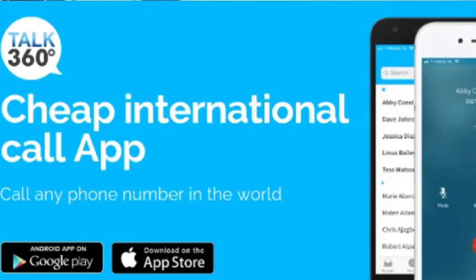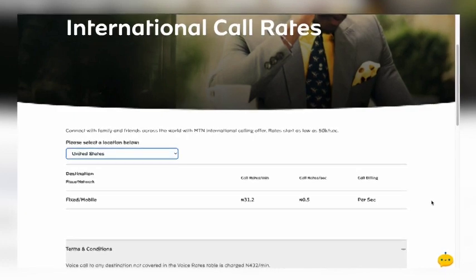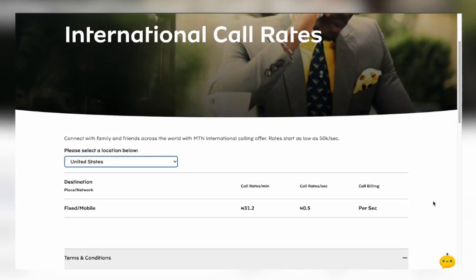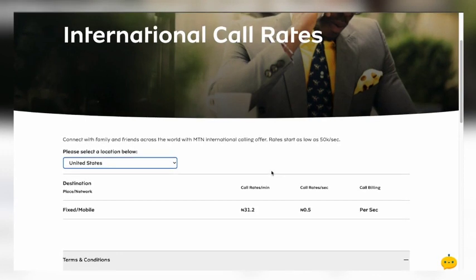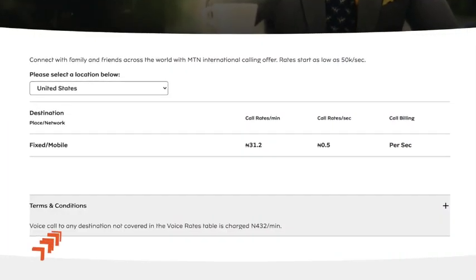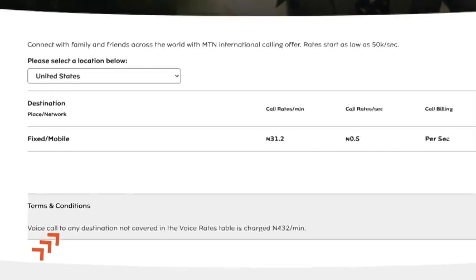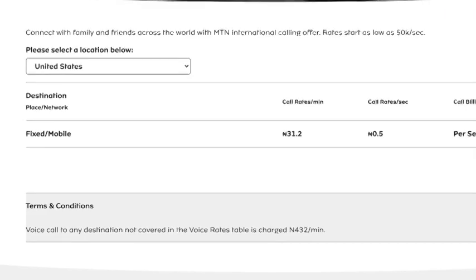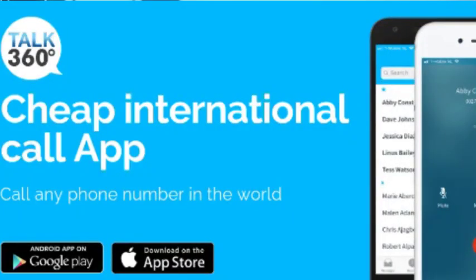In context, your local service provider charges way higher than this for international calls. Let's say you want to call someone in the US. As you can see here, the international calling rate with a local service provider in Nigeria is about 31.2 naira, or about 12 cents per minute, which actually seems reasonable. But if you come down a little, you'll see the clause under terms and conditions, which states that voice calls to any destination not covered in the voice rate table are charged at 432 naira per minute, which is equivalent to $1. And guys, that is way too much.